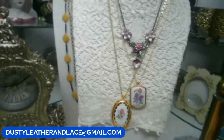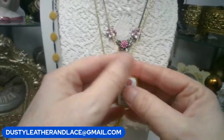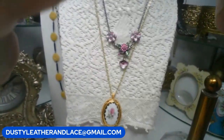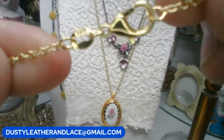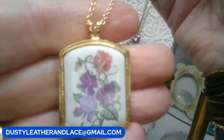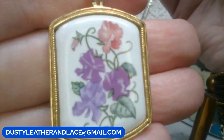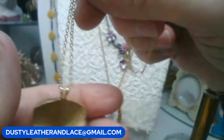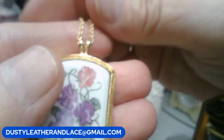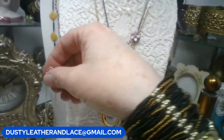There we go. Okay. And I've got some really sweet little necklaces here. They're kind of guilloche style. Let's see this one. Here you go. Here's its clasp. It's a nice gold tone chain. And here's your pendant. Really cute with, I think those look like kind of flowers. Are those orchids? Not sure. Really pretty though. And I believe this is an Avon. Yes, right there. And this is going to be an $8, we'll say $8 Avon on that one.